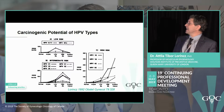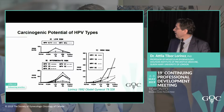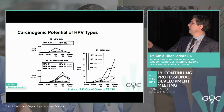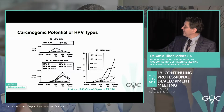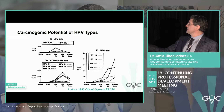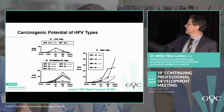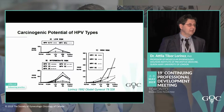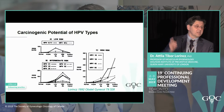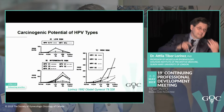Subsequent researchers actually missed this. Even the New England Journal of Medicine paper in 2003 by Munoz et al., where all high risks were classed into one group. But in fact, the most aggressive viruses are 16, 18, and 45 for adenocarcinomas, squamous carcinoma, and even among the intermediate risk viruses, 31 and 33 are more aggressive than the other types. So even within that, you could say high risk intermediate, low risk intermediate.